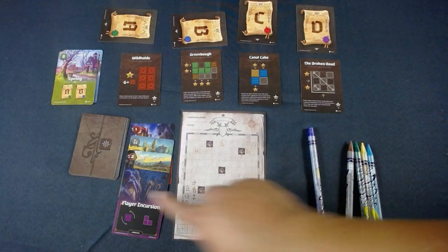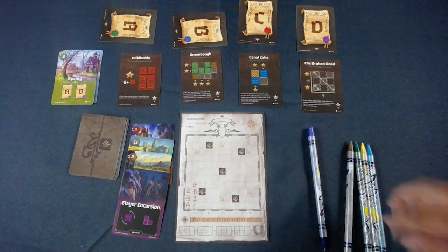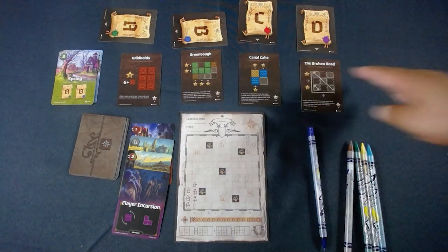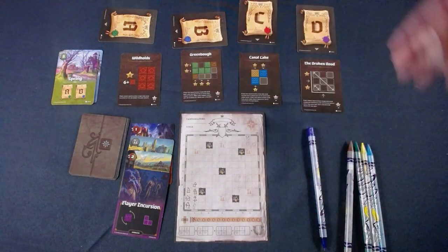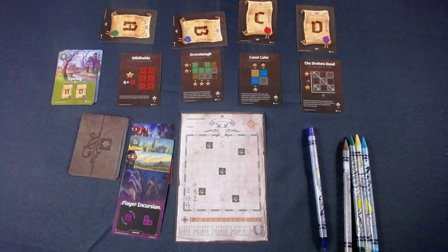These getting coins, you get coins from the cards, you get coins from covering the mountains, and that's basically points, and you get points off the top. At the end of the round, you're going to score, and that is the basic flow of Cartographers.